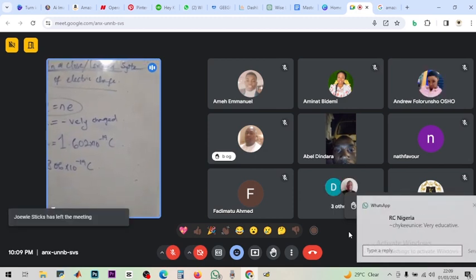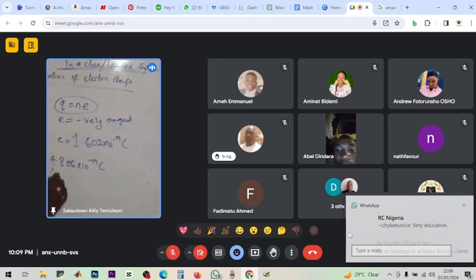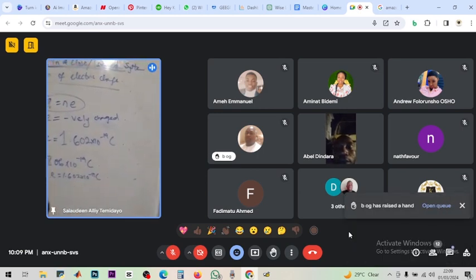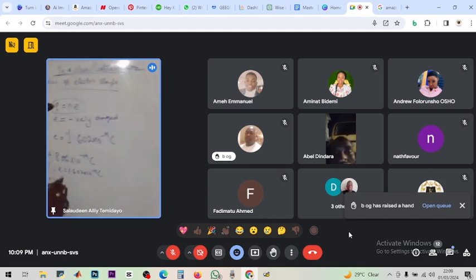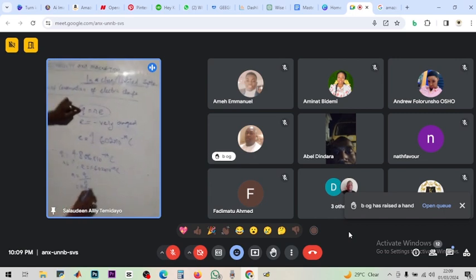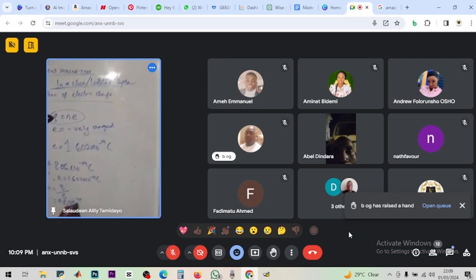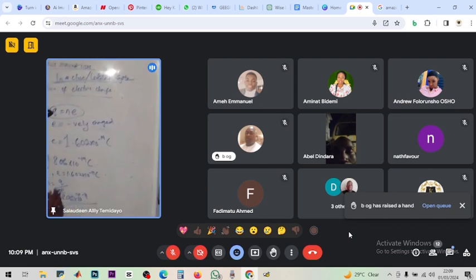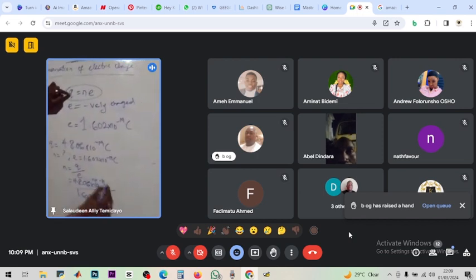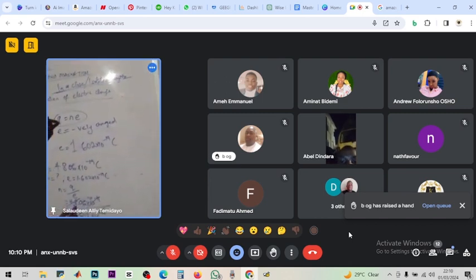They will ask you to find N. Q is the charge, N is unknown. The electron charge is 1.602 times 10 raised to power minus 19 coulombs. Find N. N is going to be Q over E, where Q is 4.806 times 10 raised to the power of minus 19, over E, which is 1.602 times 10 raised to the power minus 19. The minus 19 cancels, and 4.8 over 1.6 is 3.01.